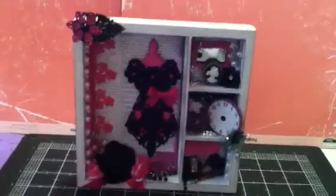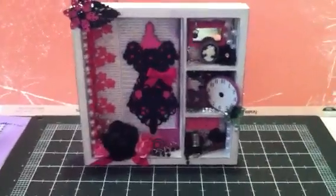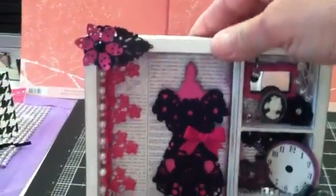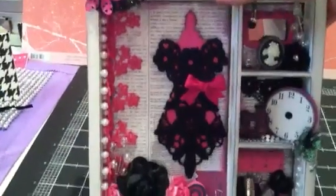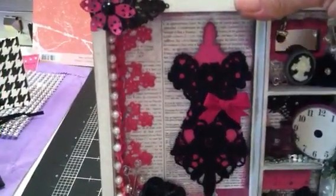She has made me a little shadow box. Isn't that sweet? I love it, Shelly. I love it so much. I'm going to find a special place in my craft room for this. It matches my craft room so good.